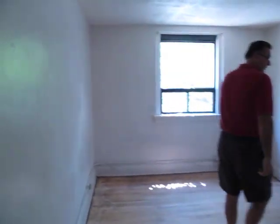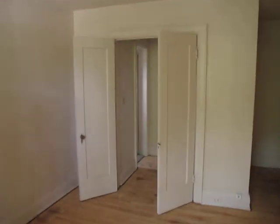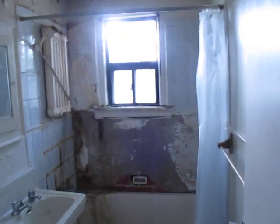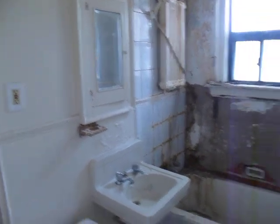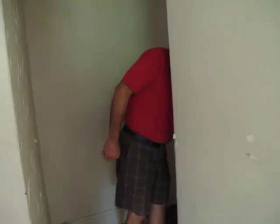You can see in here you have a kind of living room, sitting room. There's a small galley style kitchen over to this side. And then there's more or less a walk-through closet, and then a bathroom to the left. Again, this is the smaller version of the bachelor, and you can see the bathroom in there. That's typical of the type of work that's needed in this building. So just to give you an idea of the setup with this particular unit.